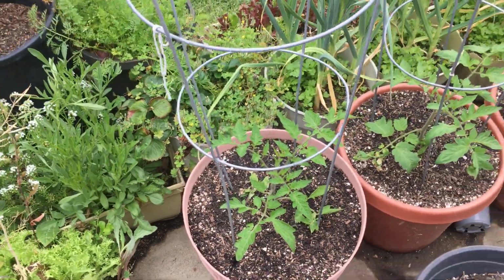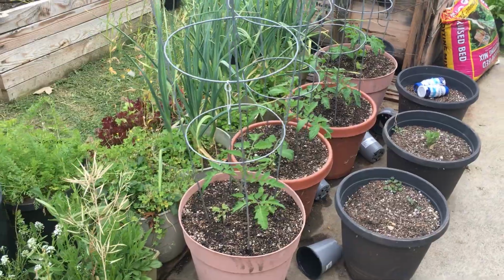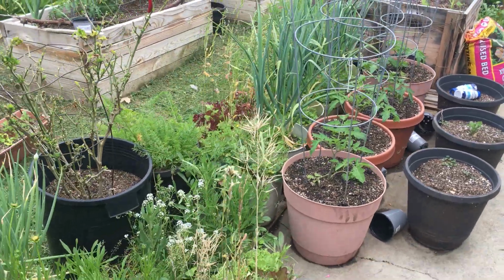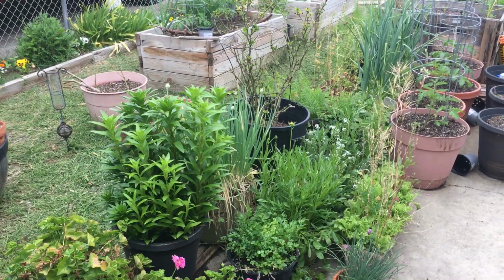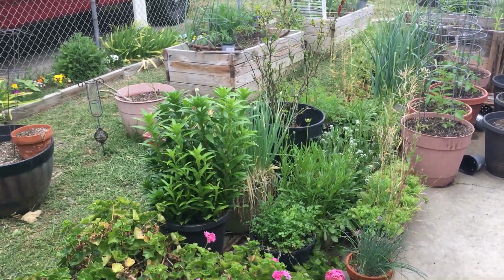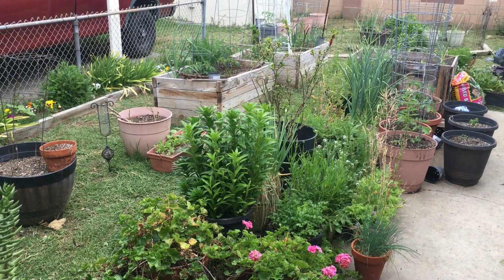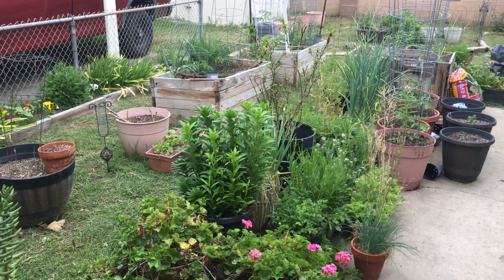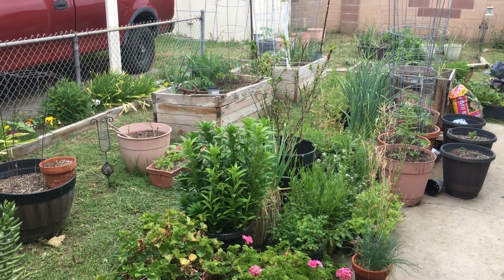Well, anyway, that is my garden. Spring garden started. Looking forward to getting some pepper plants later in the month. And here's hoping we get some more rain because we need it. Anyway, I will be making another video either later this month when I get the peppers in or early May. Until next time.